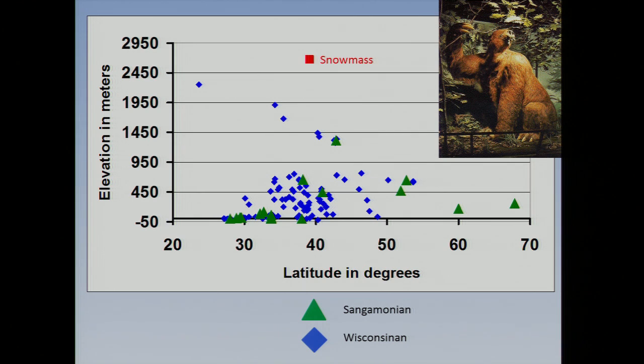And so it was like, oh, I've got a beautiful pattern. Look at that, you know. What are the two things that control temperature? Latitude and elevation. And I thought, man, look at that line. That's just absolutely great. And then we found Snowmass. So now we've got to go back to the board, because obviously they were capable of even going higher in elevation during the last interglacial.